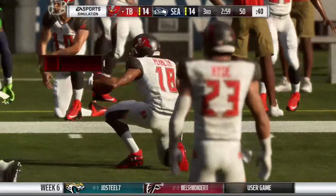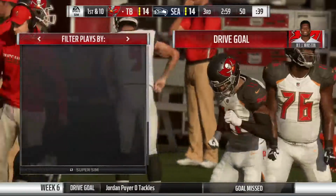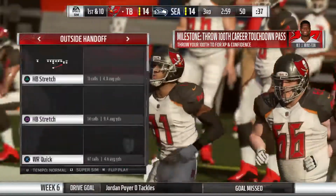A good return there, 17 yards. And the Bucs will get ready to go on offense. Let's shift now and discuss Deshaun Jackson.